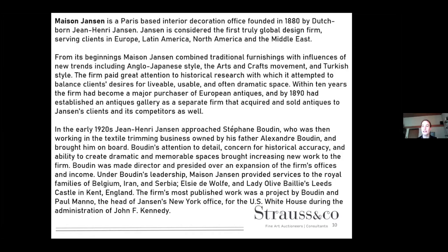And this firm went truly global. So they serviced clients from Europe to the Americas and right through to the Middle East. From the beginning, they combined traditional furnishings with different influences and the new trends which were rising at that time. So Anglo-Japanese style, for example, arts and crafts movements, very prominent, and even the Turkish style.